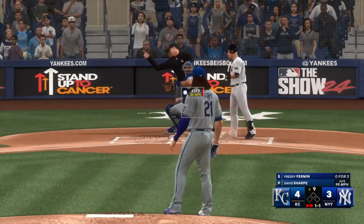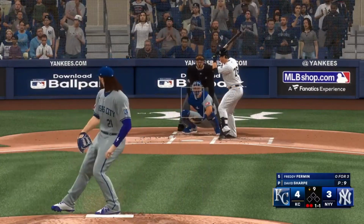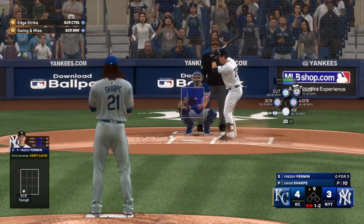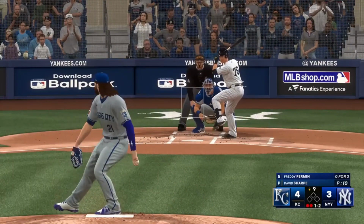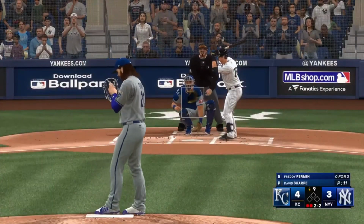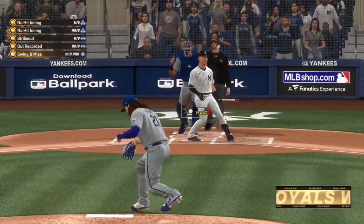That's in there, and it's a ball and a strike. 1-1. Swing and a miss. 1-2. The Yankees down to their final strike. And another ball. That turns out to be a really good take right there, but you don't want to end this game with the bat on your shoulder. Swing and a miss, and that's the ball game.